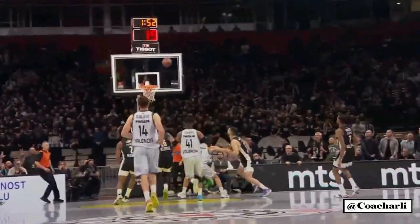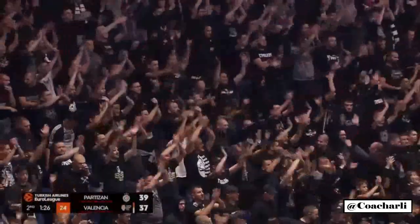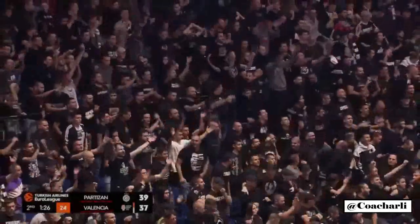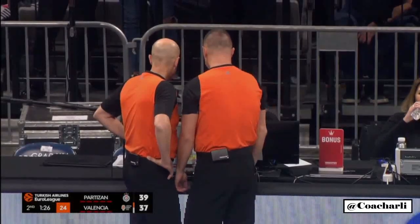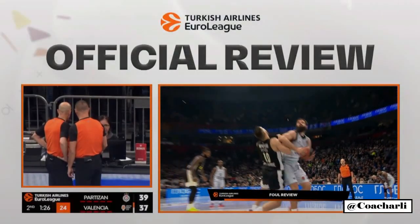Now, does Coach Obradovic take out his leading scorer with a minute and change left to preserve fouls, or does he leave him in? He's still on the floor, the number 7. Please don't tell me they're looking at this for an unsportsmanlike foul. This is an ordinary foul. There's nothing untoward here of Dubljevic.